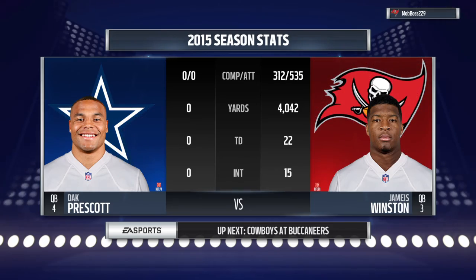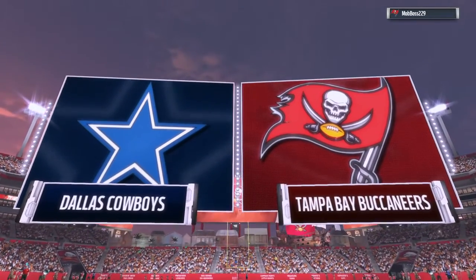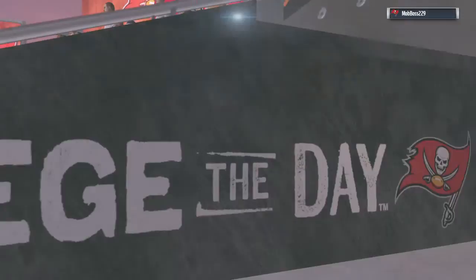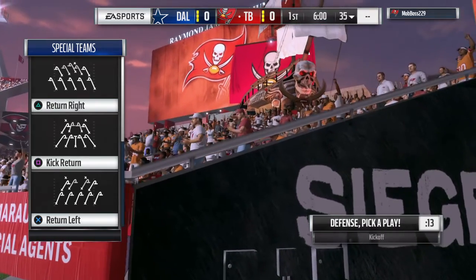to the NFL on EA Sports. We've got a good one on tap today, and there's going to be two quarterbacks ready to get it done on the gridiron. It's the Cowboys going up against the Buccaneers. With that, let's get out to Raymond James Stadium. Brandon Godden and Charles Davis.